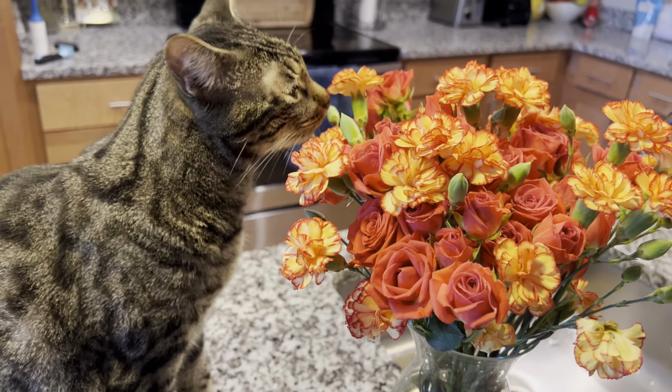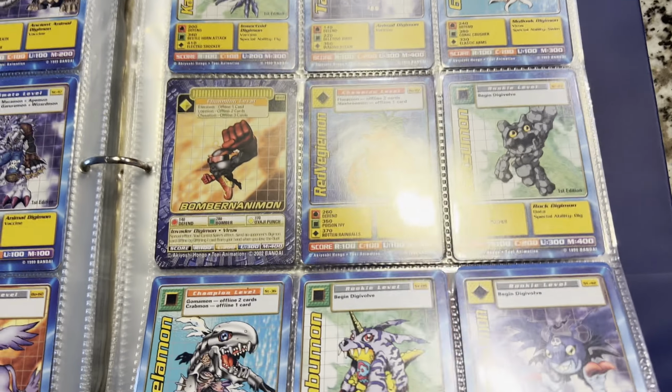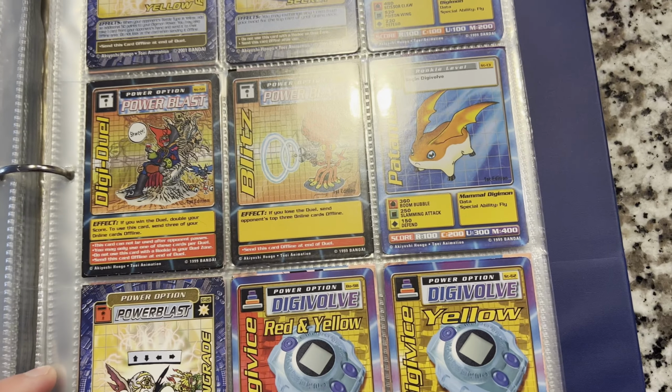My cat is deciding to eat some flowers. Please don't eat those. Hey, you're gonna get sick. Don't eat them. Stop it.